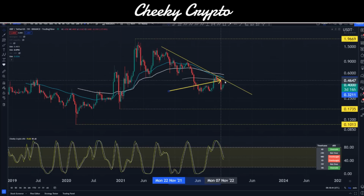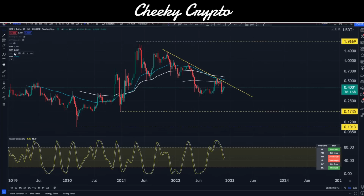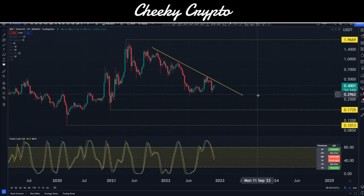But it's going to be interesting to see how people react to a death cross and whether or not 26 cents is going to hold. So it'll be interesting to see how that plays out over time. But for now, it does look like we got a little bit of progression to the upside, but essentially the macros are indicating that we have to go down. I'm going to leave this video right there.